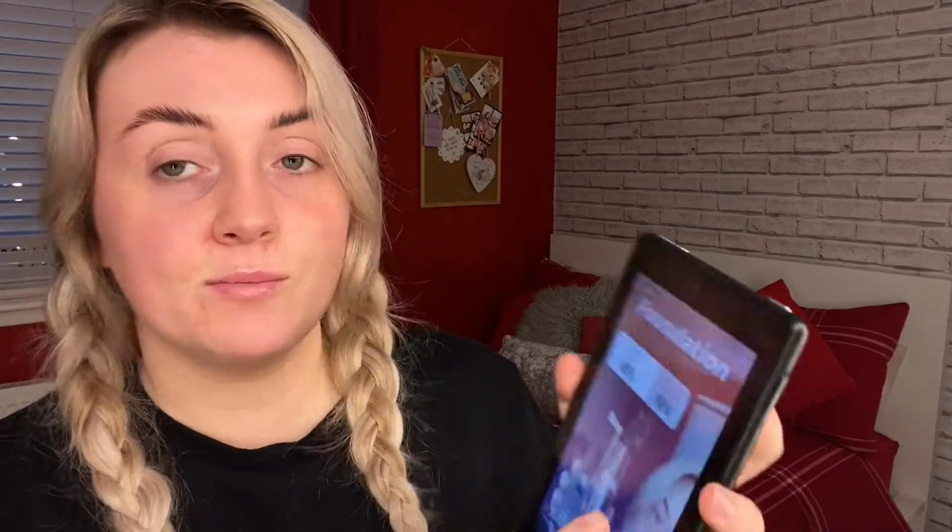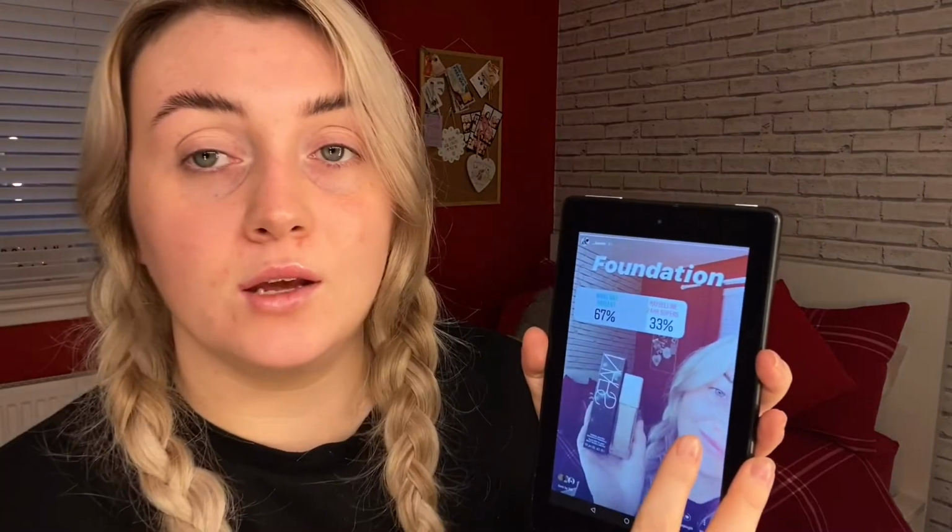Then foundation, there is Fenty Pro Filter, Revolution Foundation, NARS Natural Radiant and Maybelline 24 Hour Superstay. So the winner of that is, Fenty's came in at 60%, Revolution's 40%. NARS is 67 and Maybelline's 33. So NARS is the winner of that.